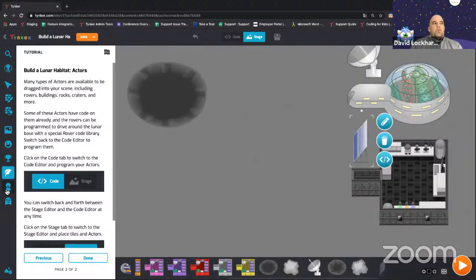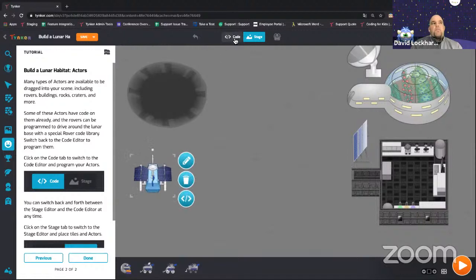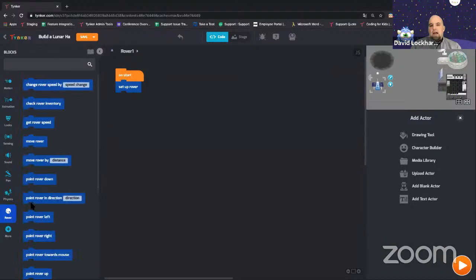And then I think the key, and we'll show a little bit of code, but I'll let you ask some questions before we do that, is that up here in this smiley face, we also have a rover that you can add to the project. We'll do a little bit more with the rover in the project tomorrow. But if I add the rover, when I flip back over to the code, and this is where the stage editor gets really cool, I have a special rover category of blocks to make it really easy to make the rover move and do a couple of other things as well.